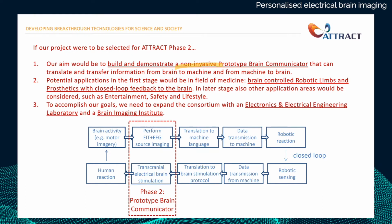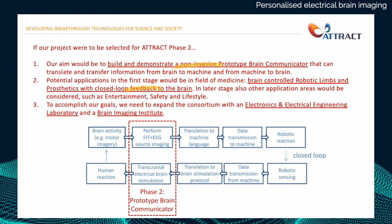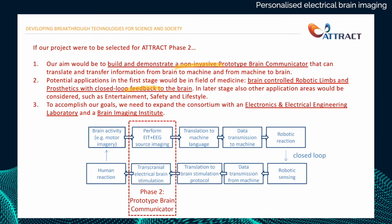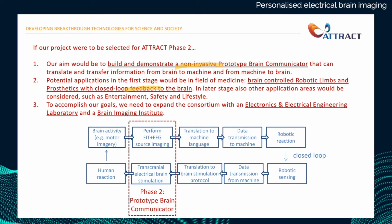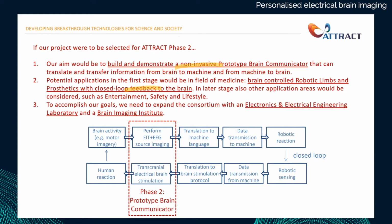Another keyword here is feedback. At the moment, the only feedback the user gets is what he or she sees happening. Therefore, it is very challenging to, for example, regulate the force of a prosthetic arm. That's why it would be a significant improvement if the arm could send feedback to the brain. For this purpose, we have already started performing simulation studies with brain stimulation modalities.